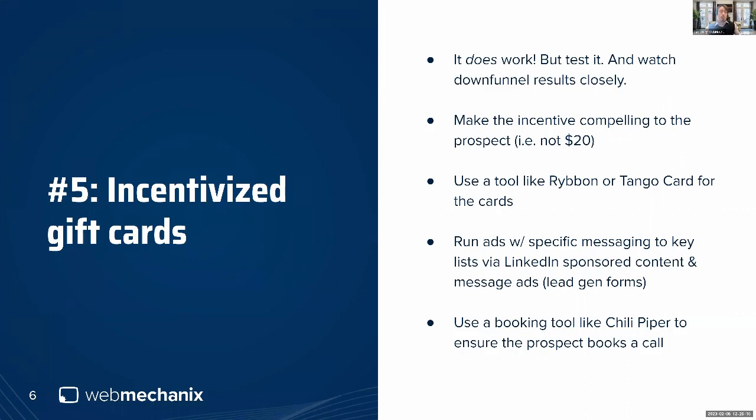And it's also important to watch the down funnel results closely, because reality is you will have people that will sign up for the incentive and not really have an intention to go through. But our perspective on it is that you at least get to make that impression, right? So instead of someone just downloading an ebook that they won't open or won't read, you get this opportunity to just talk to a potential customer, learn what's going on in their world, educate them. And, if something comes of that, great.